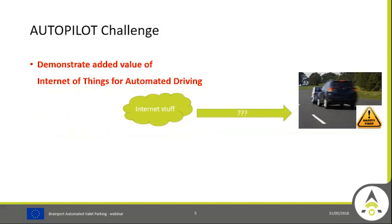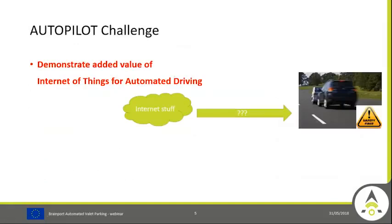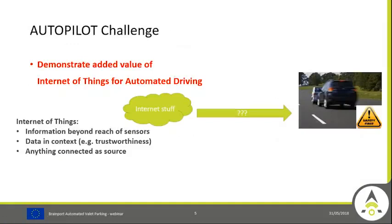So what is the challenge of AUTOPILOT that we are addressing? Well, we have to demonstrate the added value of Internet of Things for automated driving. There's a lot of information on the internet, and we want to use it for safety critical applications. And the question is, how can you do that? Well, the solution is Internet of Things.